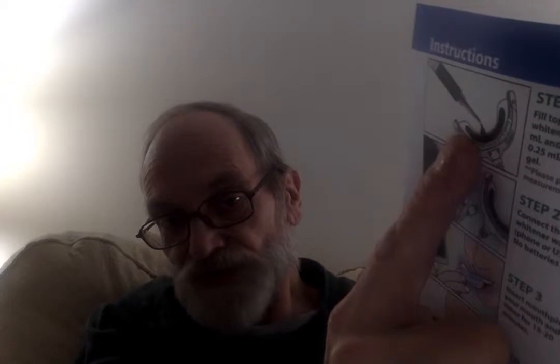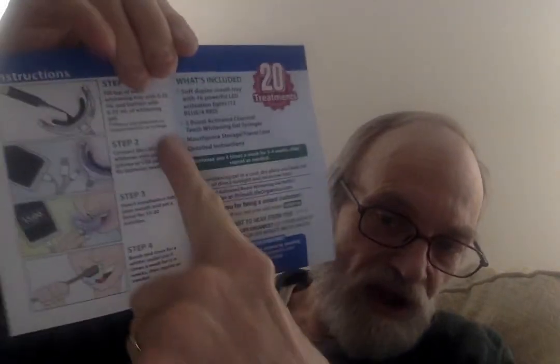You can see the syringe of the treatment, which I'm about to inject in the upper and lower part of the mouthpiece that I'll show you in a second. And obviously that would be the instructions that you would get with the kit. Self-explanatory, inside the box that I just showed you.